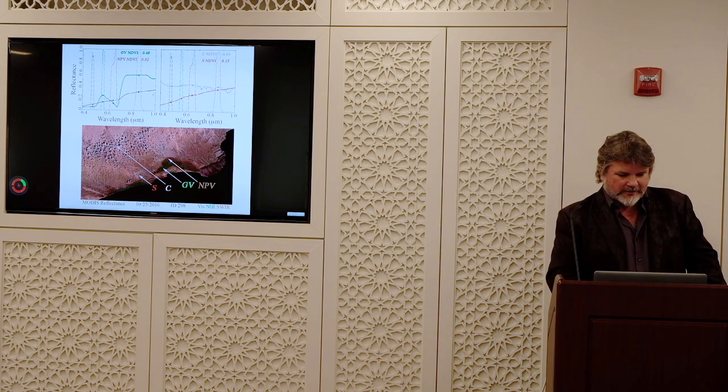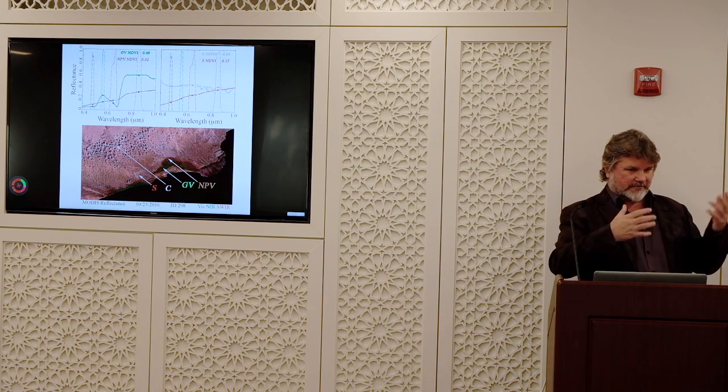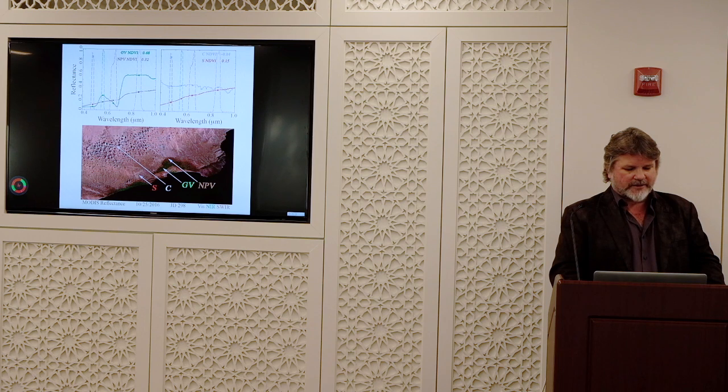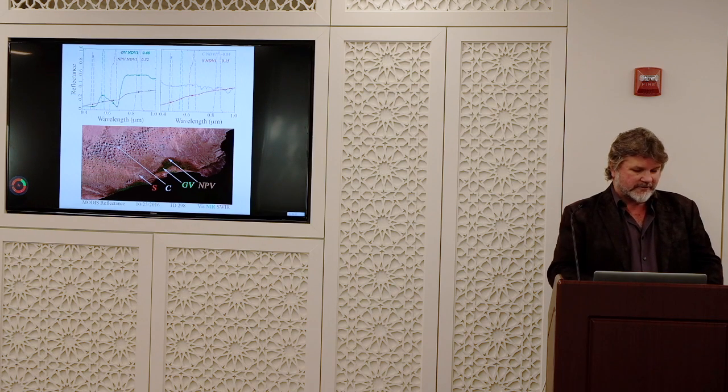And for instance, we'll start with a simple one. This blue curve here is a cloud. And clouds, we see clouds as white because they reflect visible colors in about equal proportions. And hence that's why you see this curve is fairly flat. It's reflecting all visible and the near-infrared wavelengths equally.